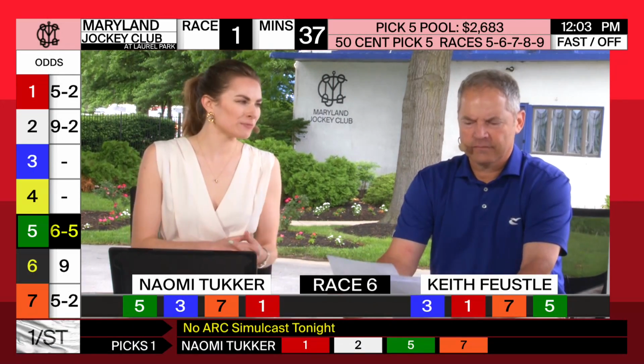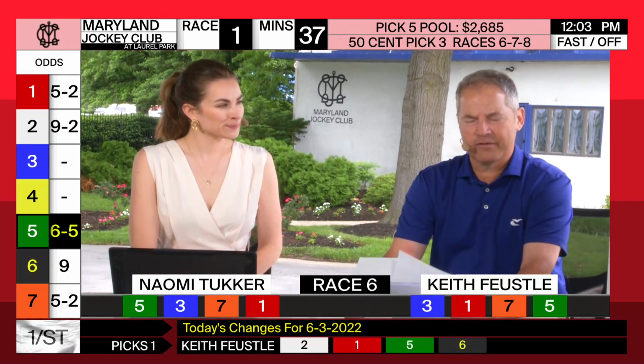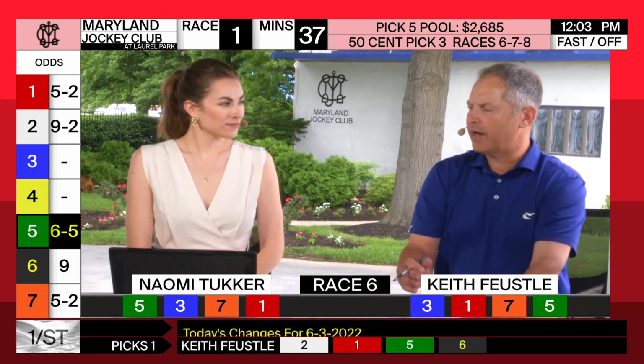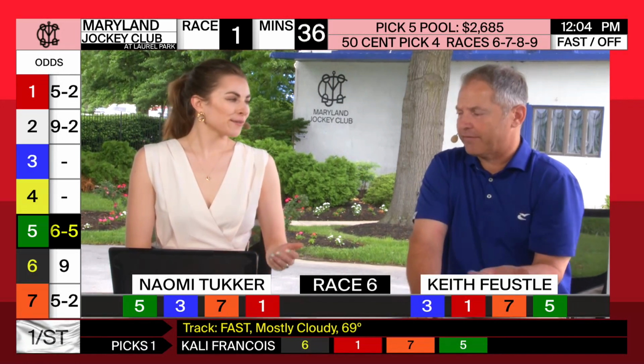So I'm going with the experience over perhaps a little bit of flash with the number 3 Noble Bid, who clearly looks very talented. And that's an angle I always like, Naomi. I like these 6, 7, 8-time winners coming into these horses in the first level allowance race. You know, you're talking about, we're kind of projecting a little bit of talent moving forward for Noble Bid. That's what I've got to do here.